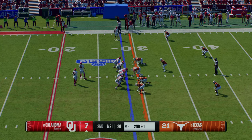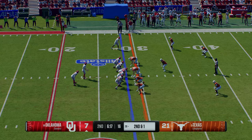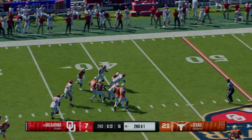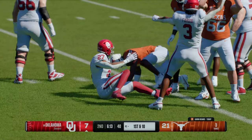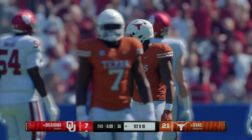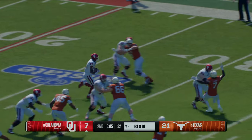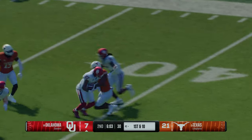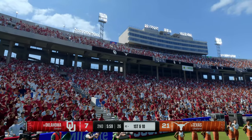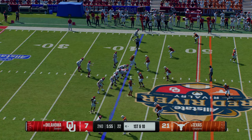The Sooners hustle to the line to run the hurry up. And there's the handoff, good enough for first down yardage. How about the offensive line here? Just a hat on a hat, opening up just enough room for the back to squeeze through there for a nice gain. No huddle here for the offense.